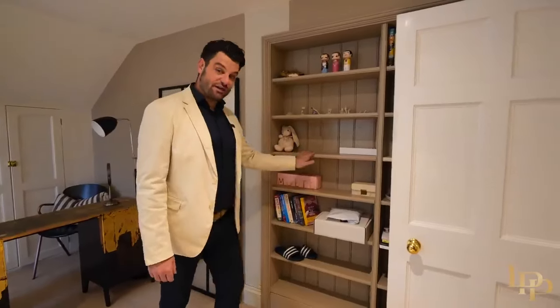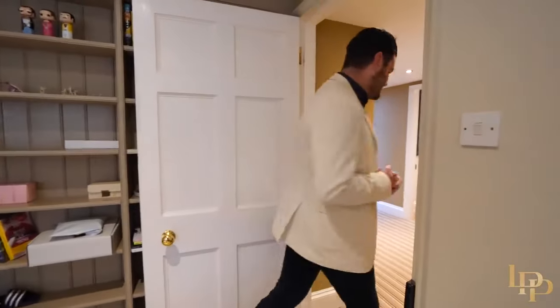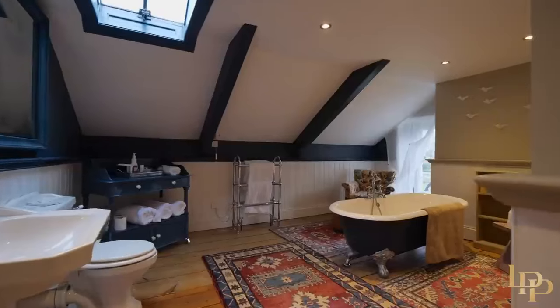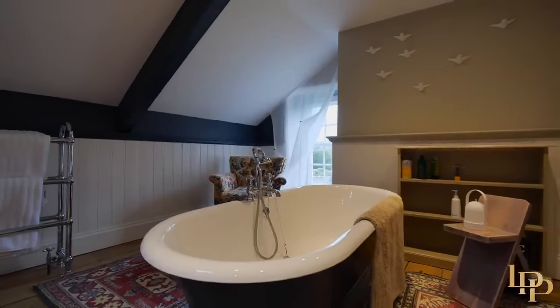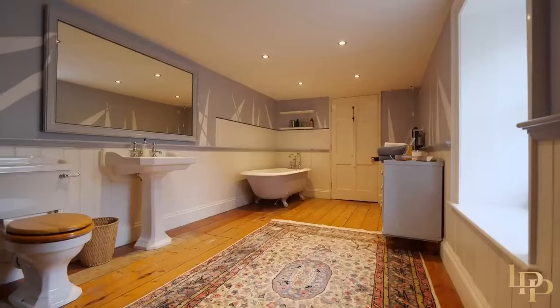And I love the shelving in here and custom cabinetry. And now I'm going to show you bedroom number 7 and 8. And before I show you the other 2 bedrooms, the great thing about this floor, it's actually got 2 huge bathrooms. I'm definitely a bath guy. I love the freestanding bath here. This almost feels a bit of a lounge, a very relaxing space. So there's one here and there's one just down the corridor.